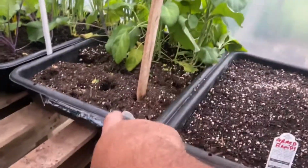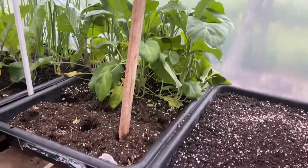I put it in the salads. This is the gai lan. I ate a bunch of that. That started to bolt too. You see back there that white flower. But we're still eating them.